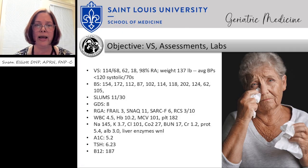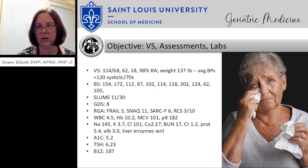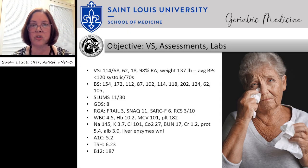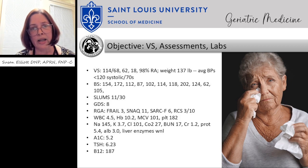When we look at her labs, she's got a low hemoglobin, 10.2, so she's anemic, and she's got a high MCV value, which we often see with B12 deficiency. Her sodium shows that she's at the top end of normal, so she's probably a little dry. Our dementia patients often forget to drink, and so they require prompting a lot of the time, so keep that in mind for your interventions. Her kidney function looks like it's probably decreased. A person would have to do the math if you want to figure out the GFR.